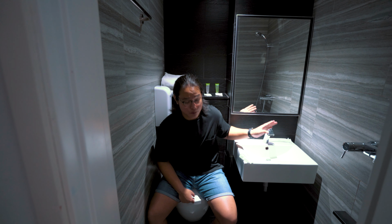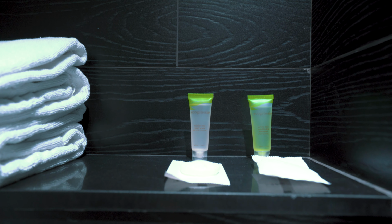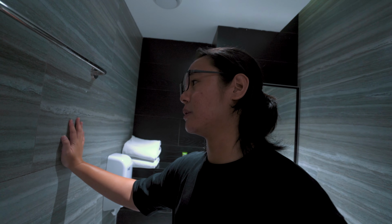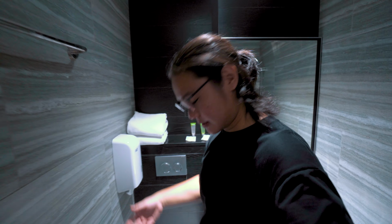And then toothbrush, toothpaste, and yeah, soap. A shower cap, hand soap and sanitary bag. Yeah, that's pretty much it for the toilet itself. But overall wise, the toilet finishings are actually quite nice. I don't know what materials this is, just tiles. But it looks nice and it's black in color. Same as the flooring, as you can see.